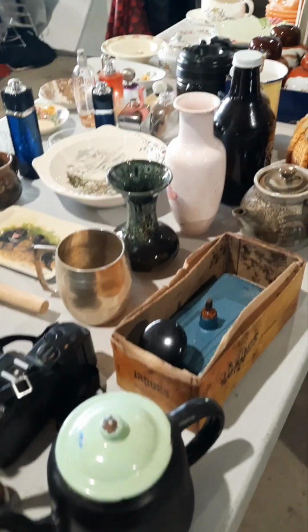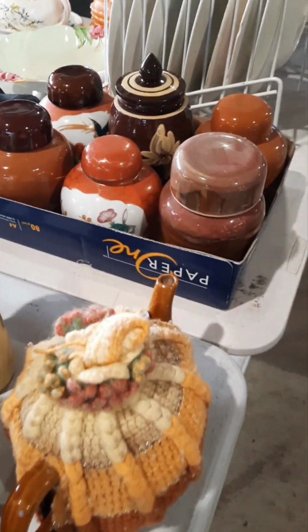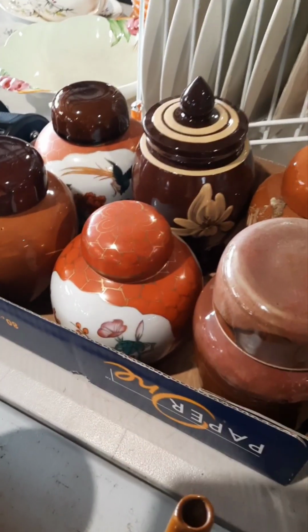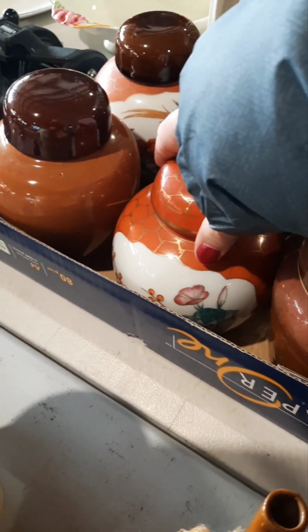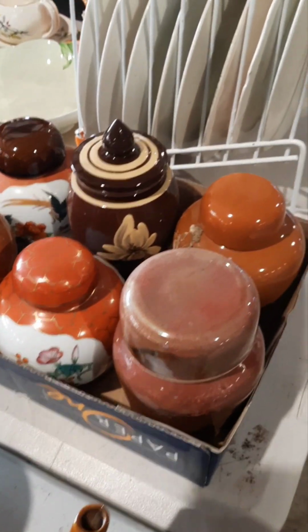Oh wow, we've got ginger jars. Okay, going to take a couple of photos of the ginger jars for Jenny. Now, this is exactly like the other one that I found the other day, except this one does not have a crack, so she might be interested in that one. That's exciting. We've got some perfume bottles.